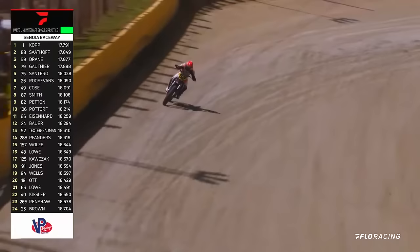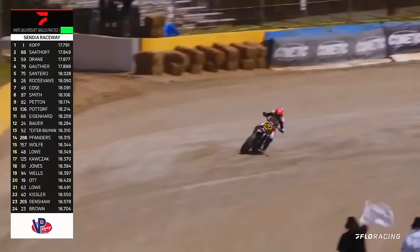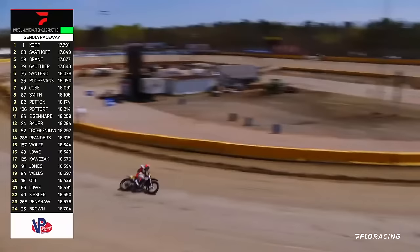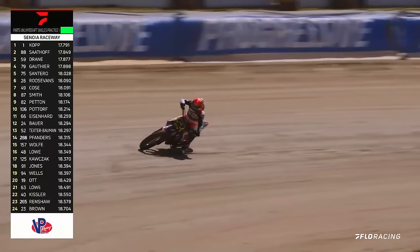She looks pretty smooth. She went underneath the bumps right there, just like you were pointing out. Hanging on to it. The white flag is out. And underneath the bumps once again going into one, and she also keeps it down. She's currently 13th as a few other riders have made their way towards the front of the pack. Braden Fanders, the rookie, the 288's up to 14th quick, just behind Shayna Texter-Bauman.